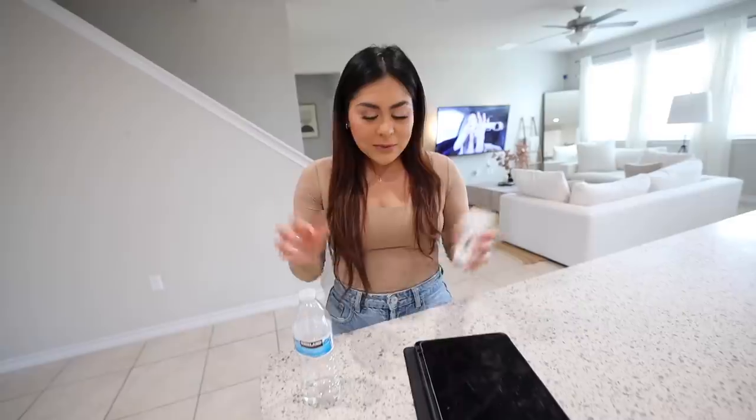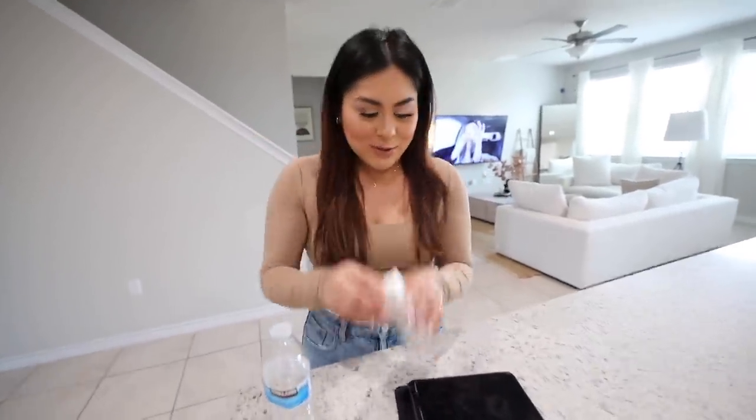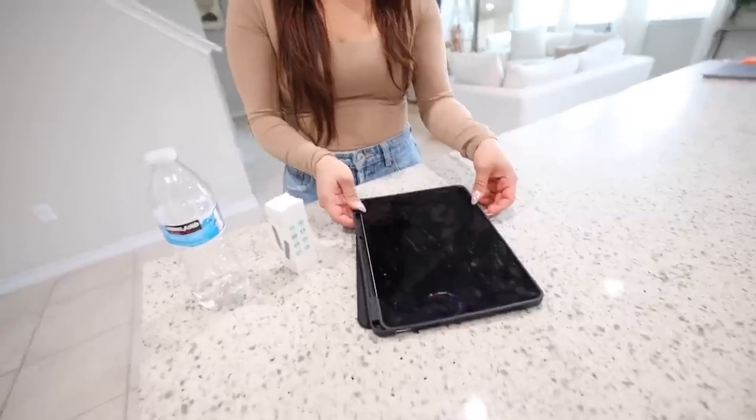You can use it to clean the screens for your tablet, your phone, and even your laptop. Any screen, technically. Literally any screen. And look at my tablet. You see how dirty it is? It's so dirty, especially when the kids use it.